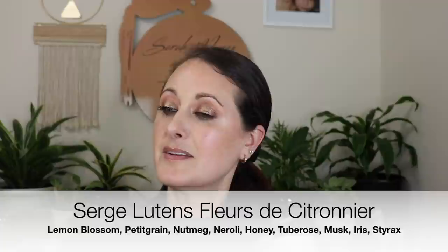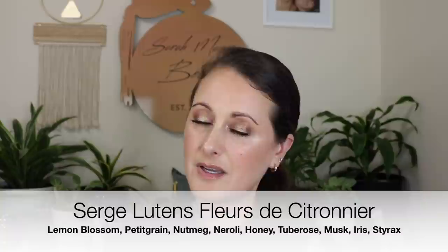Okay, we've got a Serge Lutens fragrance here. This is called Fleurs de Citronnier. I have not smelled this one before. I typically really, really like Serge Lutens. Oh, wow. That is super, super citrusy. Yeah, very citrusy, orange blossom or neroli.